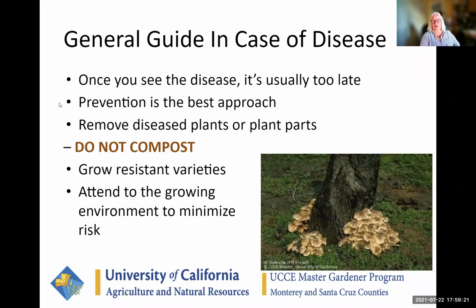Prevention and the right conditions is the best way to go. You want to make sure the plant's healthy and getting all the sun it needs and getting the appropriate water. And then when you do have to remove diseased plants, just do not compost them. Throw them in the garbage that's going to go to the landfill because it will transmit. And if it's a soil-borne disease, like Verticillium Wilt, for example, that's something tomatoes can get, then it's really hard to get rid of because it just persists in the soil for a long time. So in that case, growing a resistant variety is a good way to go. And we talked about the growing environment, keeping that healthy.